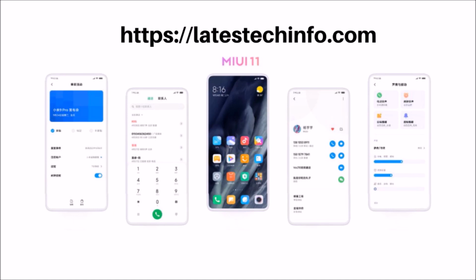Here is the list of Redmi devices which will get the update in the second phase, between 4 November and 12 November. Redmi Note 8, Redmi Note 6, Redmi 7A, Redmi 8A, Redmi 8.